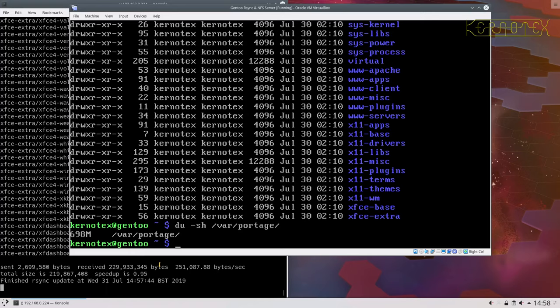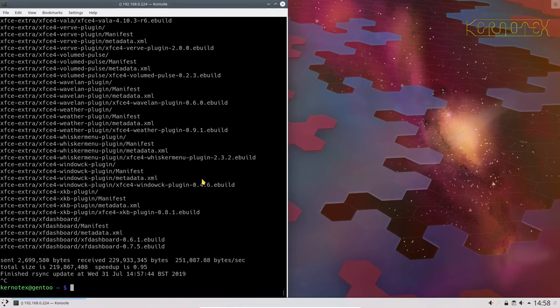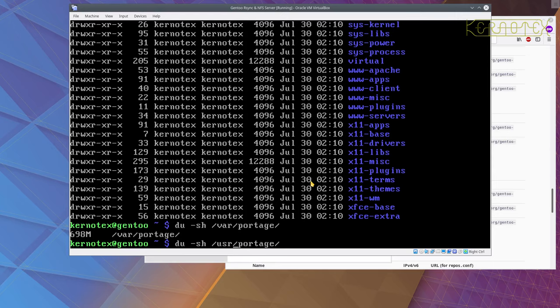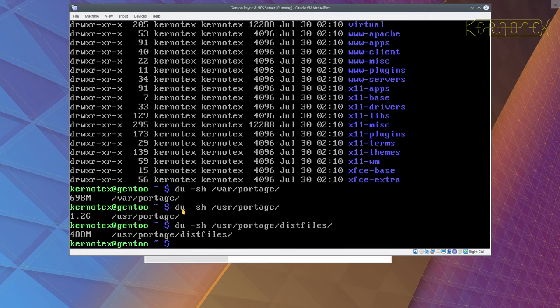So, what should I do? Let me just get rid of this. Machine again. And go back to the server. So yeah, we've got the var portage, and I'll just show we've also still got the local repository, which is for this server machine to use when it needs to be updated. And the reason why that's bigger is because it's got the dist files, which is populated with source files. You can see it's 488 meg or so. So that's why the user portage is bigger than the var portage.